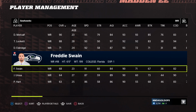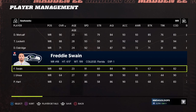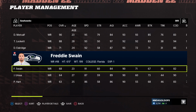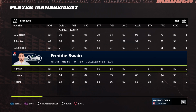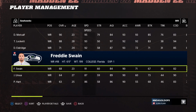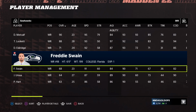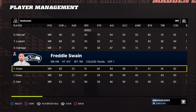Getting closer to the end of our list, we are going to have Freddie Swain off of the Seahawks. Now, Freddie Swain is a very interesting player because he is a true build-up type of prospect, somebody that you're going to bring in and have to focus on. 23 years old, 68 overall, so a really good combination of age and overall there, but he does have good athleticism, 91 speed, only 84 agility, which is not too bad, but 90 acceleration and 82 change of direction.